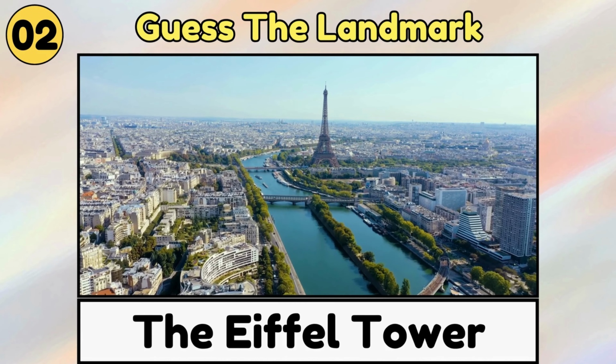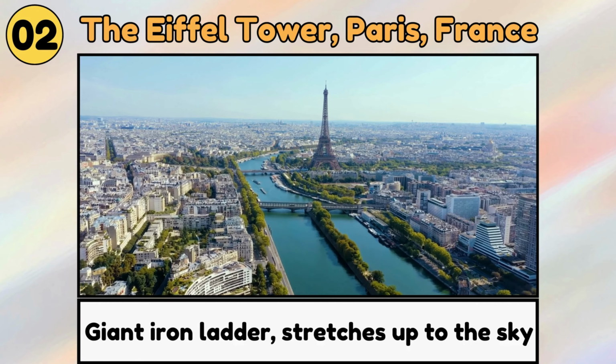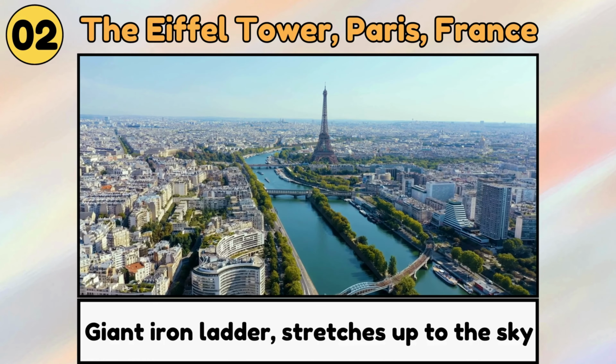The Eiffel Tower. The Eiffel Tower is a giant metal tower in Paris, France, that looks like a giant piece of lace standing up in the sky.